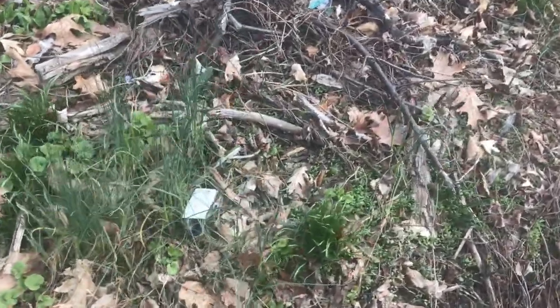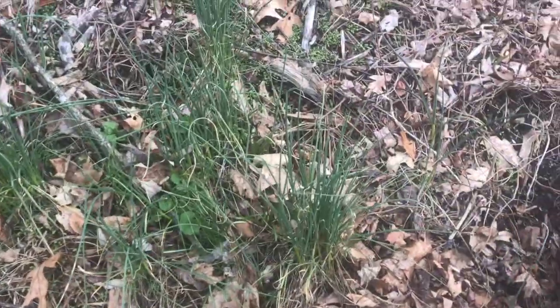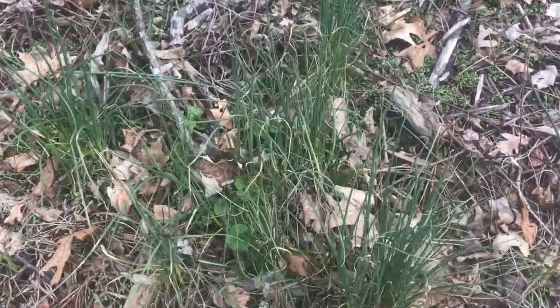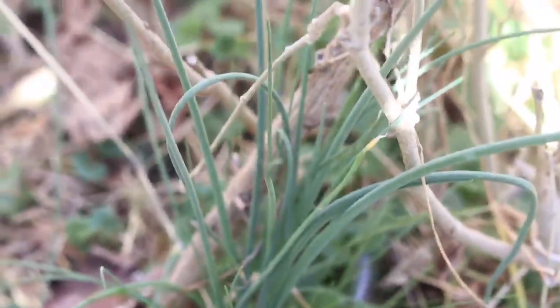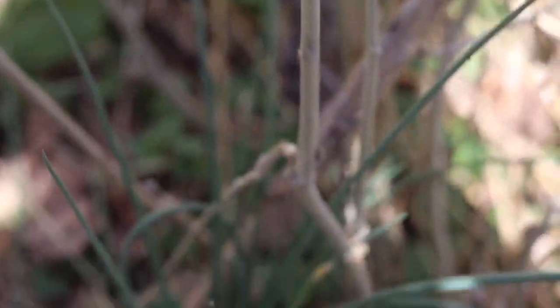Now, field garlic is going to flower later on in the year, which in my area is more like late spring. And they will develop clusters of small pink or white flowers, and eventually these flowers turn into tiny white bulblets that really look like barley. And they won't always go into this flower stage. Sometimes they'll just go straight into the bulblet stage.